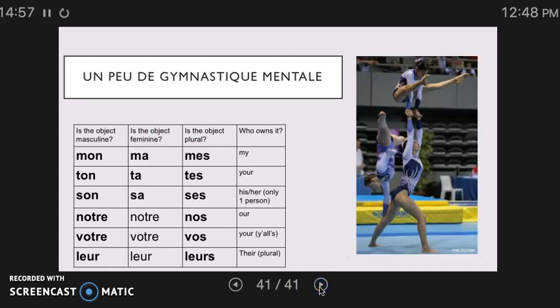This does still require some mental gymnastics. But again, if you can memorize this graphic organizer and then perhaps write it on the top of your test before you even start taking it, it might prove useful for you.